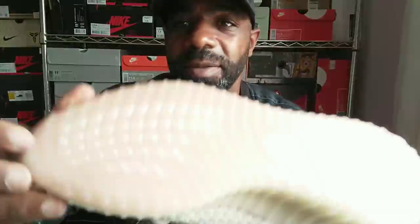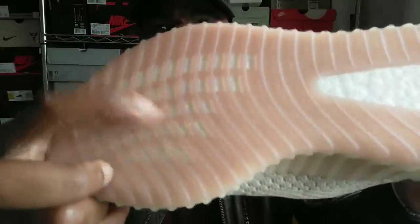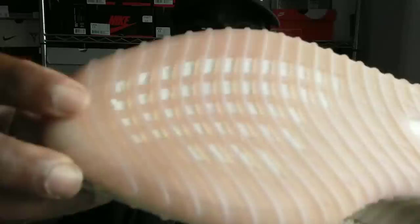There's a bit of gluing. Can you see that? There's a bit of gluing issue down there. Don't know why, but a bit of glue. It's like all over there as well. Definitely haven't worn these, and definitely haven't worn these. Just glue. Seems to have made it out from where they've stuck down the boost to the outsole. Crazy. Just a little bit of glue. See that?